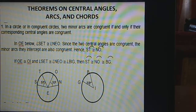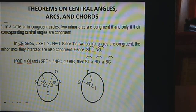So in another figure, if circle E is congruent to circle I, and angle SET is congruent to angle NEO, congruent also to angle BIG. So if the three central angles of circle E and circle I are congruent, then we can say that their corresponding intercepted arcs are also congruent. And these are arc ST congruent to arc NO, also congruent to arc BG. So this is theorem number 1 on central angles and arcs. So if the two central angles are congruent, then their corresponding minor arcs are also congruent.